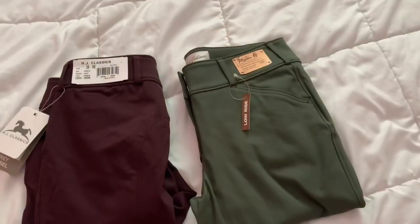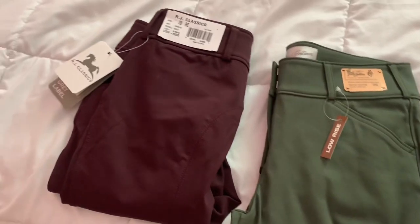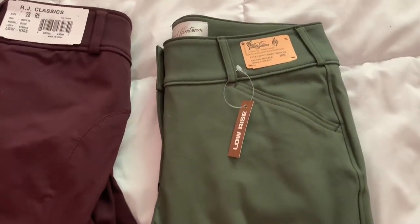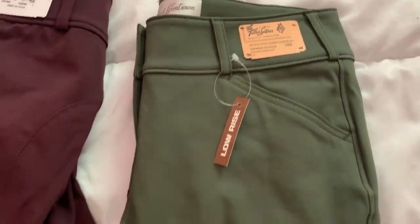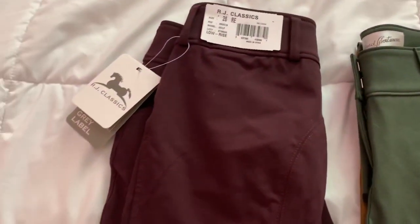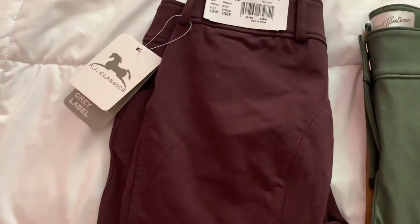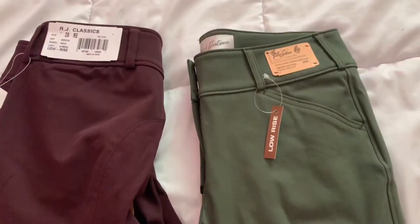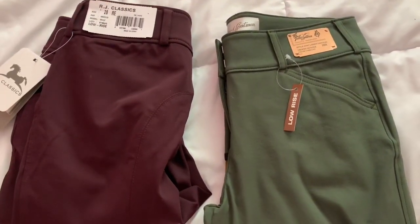So these are the two pairs of breeches I got for Christmas. These are tailored sportsmen, and the color is Loden green and tan. And these are RJ Classics, and the color is Cabernet and tan. They both have tan knee patches, which I love. These are my two favorite brands of breeches for schooling and showing. So let's just ignore my mess of a room.